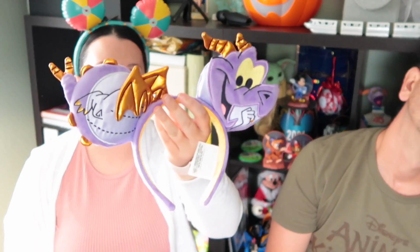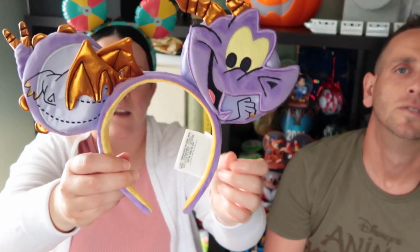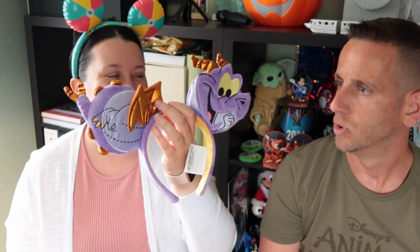I'll show my other pairs of ears. This pair I did wear in the vlog for a little bit, and they are Figment ears. These just came out recently. I did cut the tag off, but I believe Mike is right, I think they all are roughly $34.99. So these are the new Figment ears. They came out with a pair of Figment ears a couple months ago, might have been like 6 months now. I wasn't able to get them, and then we went and they didn't have them. So I really wanted to get these to celebrate.